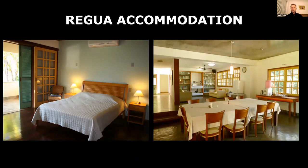You can see the accommodation at REGUA is incredibly comfortable. Being down in the lowlands, obviously we need air conditioning. You can see the air conditioning unit there in the room, and a nice dining area and lounge where we can relax at the end of a good day's birding.